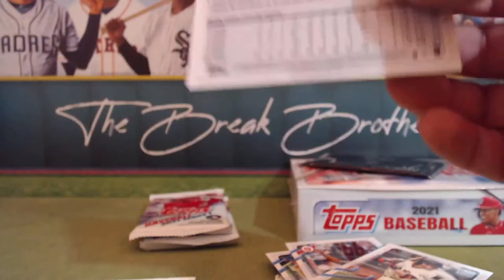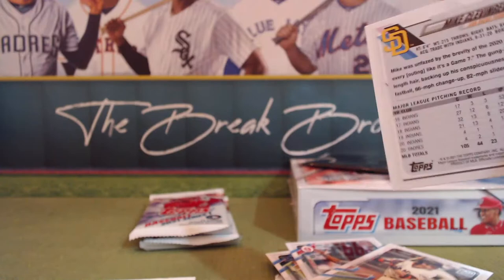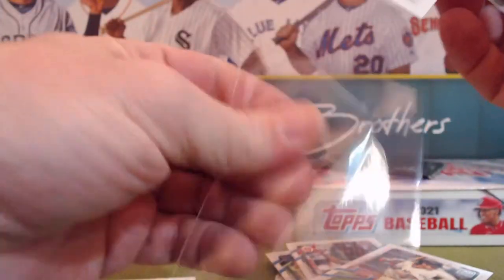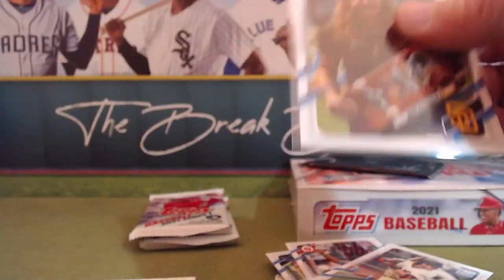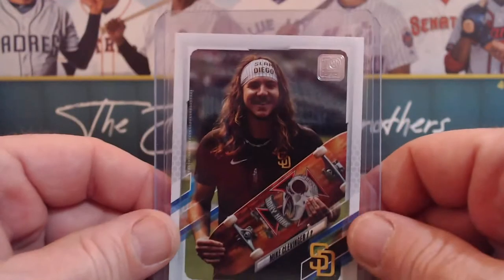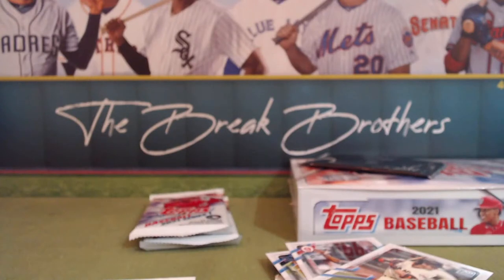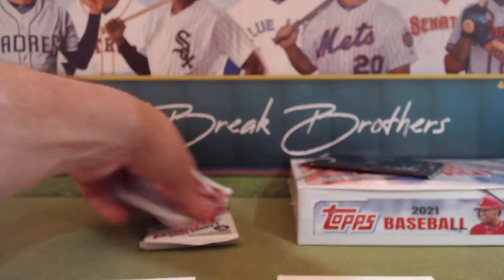So let's see what we got here. That number is a 230, so that is a short print. Not a super short print, but still pretty cool. Nice short print there. That means our hit's still out there, guys. Pretty cool card. Two packs left, so we really did keep it towards the end here.